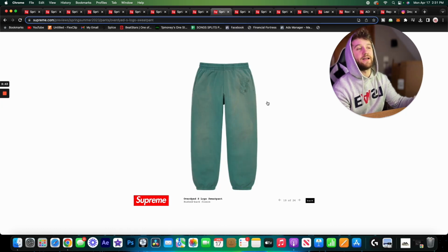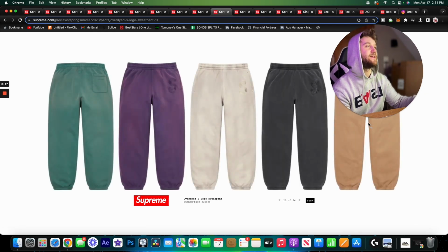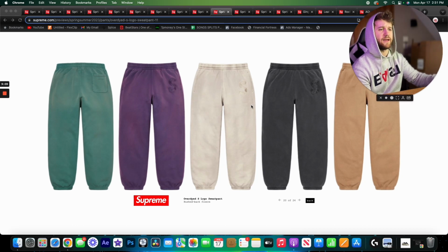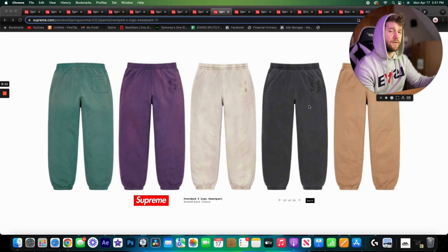Here we have the overdyed S logo sweatpants. So you guys know how I felt about the tops. You guys heard me talk about these already. Really, really like these. These are very nice. Again, I think the green and the purple are the best just because they're the most interesting. They've just got the most going on with the wash. I think it comes through a little bit more on the green and the purple, but I really like these cream ones. I would definitely rock the black and these tannish ones. So yeah, all the overdyed stuff from this week they did a really good job with, in my opinion.